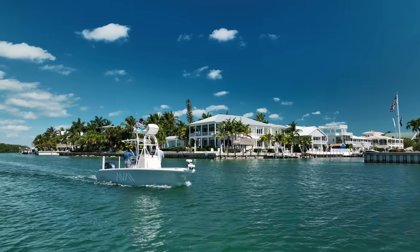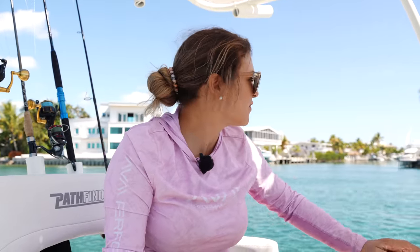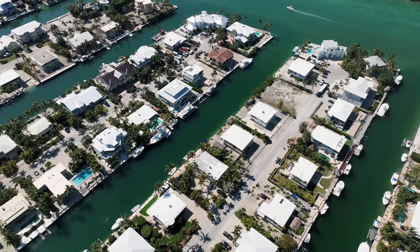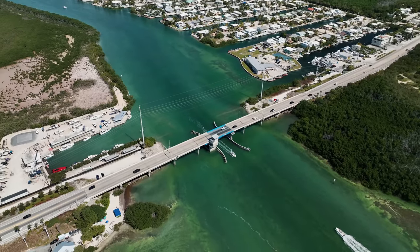So right now we're cruising through Snake Creek, which the neighborhood to our left is Venetian Shores. It's highly sought after for the deep channels, and it actually leads to the only drawbridge. So if you have a tower, easy access to the ocean and bay.